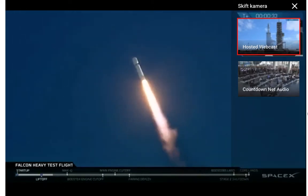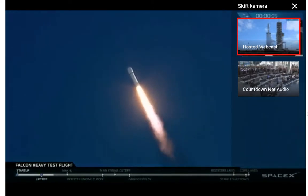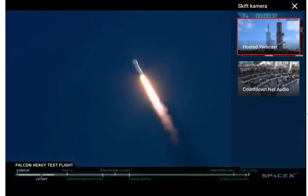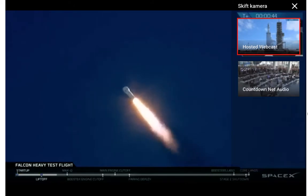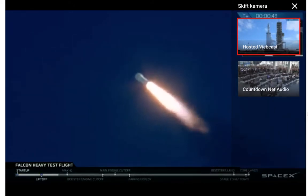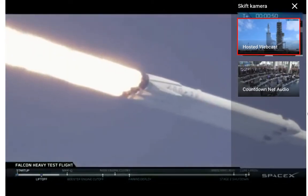T-plus 30 seconds, if you can hear me over the cheering. Falcon Heavy heading to space on our test flight. Building on the history of Saturn V Apollo, returning pad 39A to interplanetary mission. We're getting ready to throttle down for max Q.